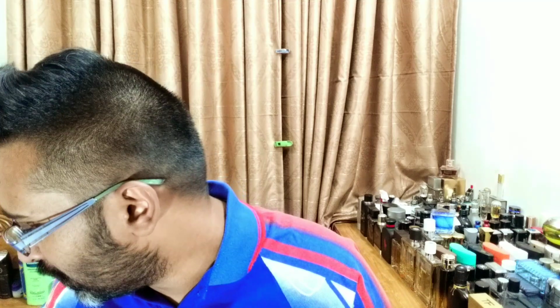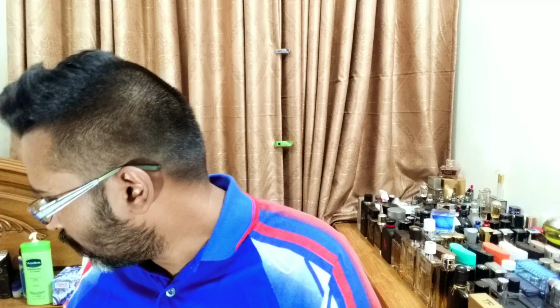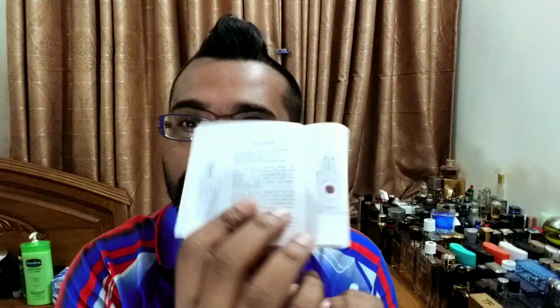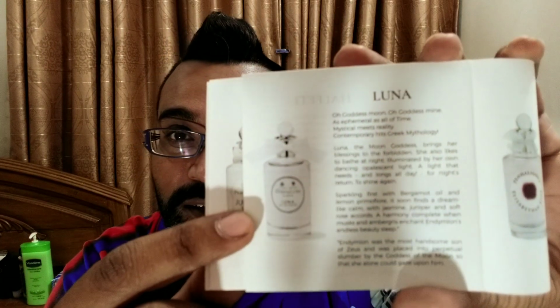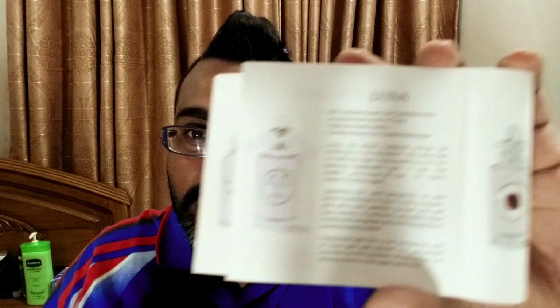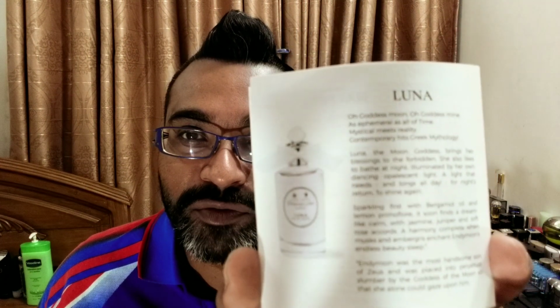Okay, so the first fragrance we're going with, I think it's called Luna. Here you go, Luna. They have this nice booklet also. They have all the perfumes, 10 fragrances, and they show the bottle. This is what Luna looks like, bottle wise. Luna bottle looks just like a typical Penhaligon's bottle with that beautiful crystal ball up top with the cap. Nice looking bottle. Presentation, I believe, is very beautiful with their box and all that.